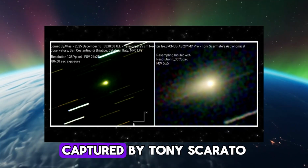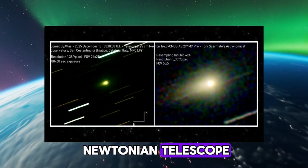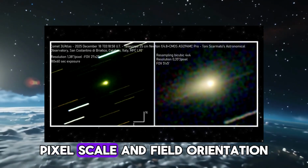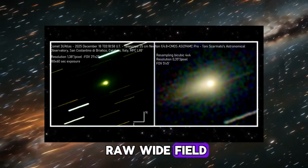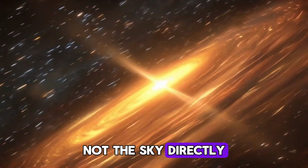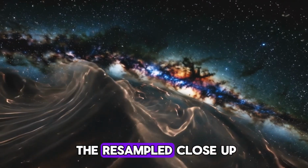This image, captured by Tony Scarato on December 18th using a 25 cm Newtonian telescope, is not casual imaging. It involves a long, meticulously stacked sequence with known resolution, pixel scale, and field orientation. First, examine the raw wide field. The background stars are streaking. This signifies that the telescope is tracking the object itself, not the sky. Directly at the center, 3I Atlas remains tight. Now compare it to the resampled close-up on the right.